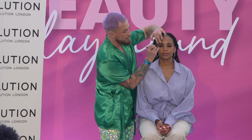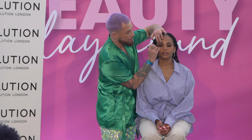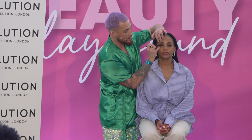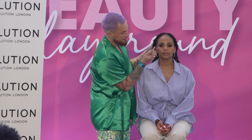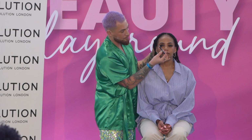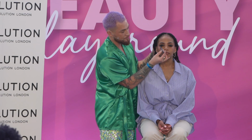So you're just going to lift, and I place the stamp literally on the waterline. I'm using it quite thin, and that's the beauty of this liner, that you can go delicate. Okay, open up for me. Stunning. Now I'm taking that same liner, and you want to place it there and drag it in.